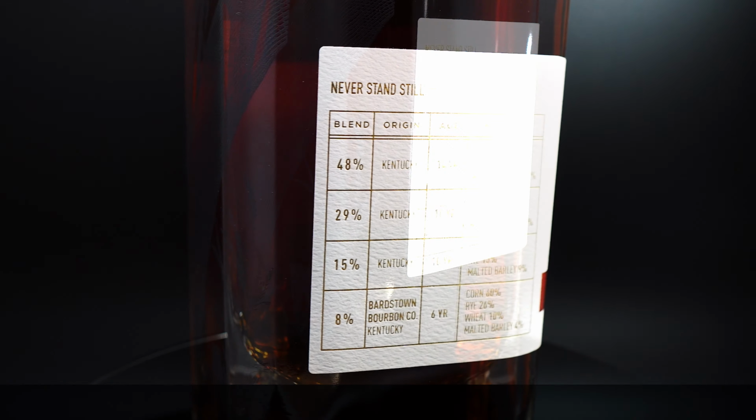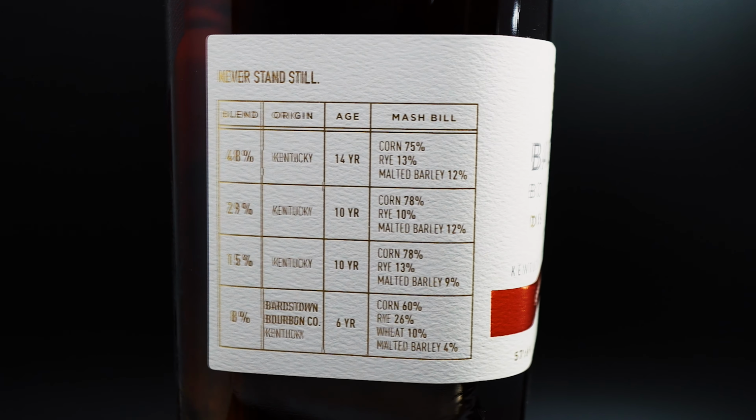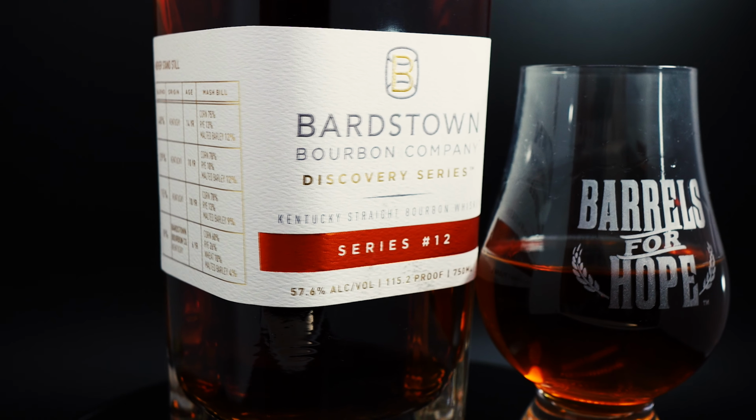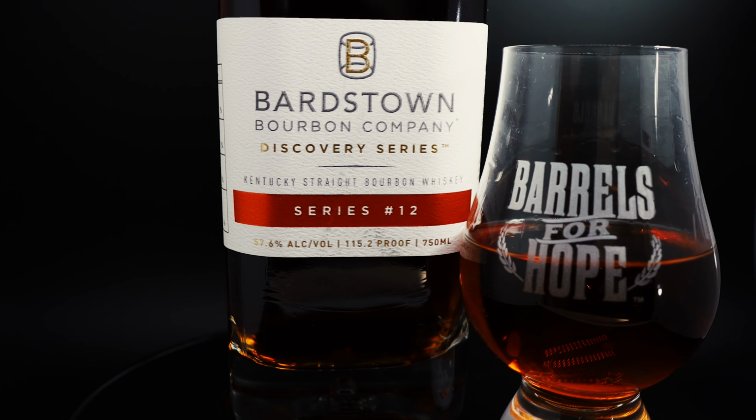The latest edition's blend is nearly one-half a single 14-year-old Kentucky bourbon. Notably, 8% of the blend includes a 6-year-old 4-grain bourbon distilled by Bardstown themselves. Discovery 12 is a blend of 4 bourbons aged 6, 10, and 14 years old, coming in at 115.2 proof with a price tag of around $140.